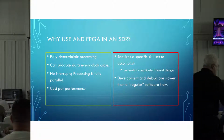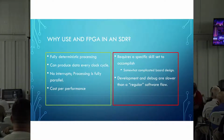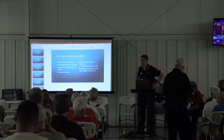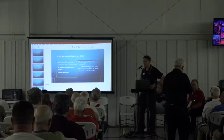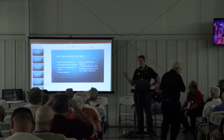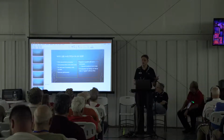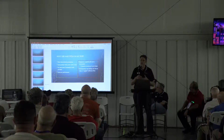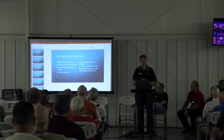Some of the downsides is that it requires a very specific skill set to actually pull this off. And I'll get into some of the things you need to know to actually be successful with an FPGA. It can lead to a somewhat complicated board design depending on everything you're trying to interface to. So whether it's LVDS in order to talk to an ADC, or you want to run a SerDes at several gigabits per second, that's all possible with the FPGA, but your board design has to be able to withstand all that, and you have to understand what you're doing to make it work.